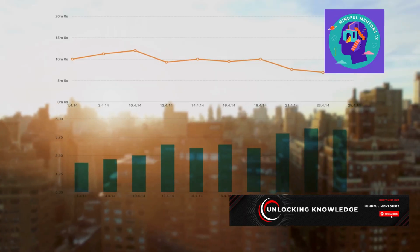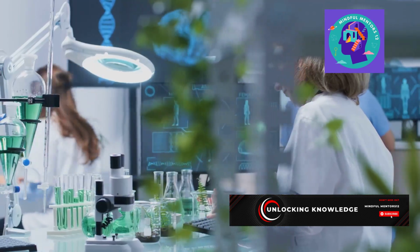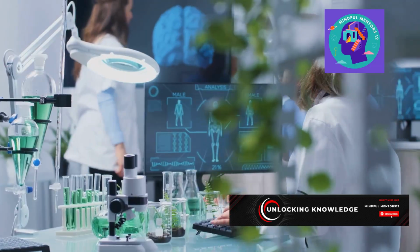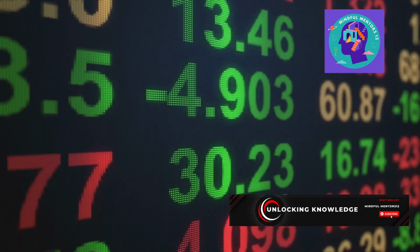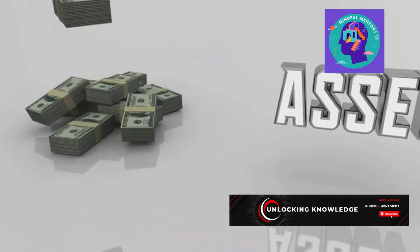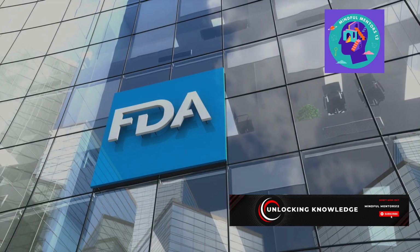First up, why even care about AI biotech penny stocks? Biotech is growing over 15% a year, and artificial intelligence is like rocket fuel making drug discovery faster and cheaper. Now, penny stocks are volatile, they can soar or crash in a heartbeat. But with $100, you can grab a ton of shares and ride the wave if just one company gets that big FDA approval or a partnership with Big Pharma.